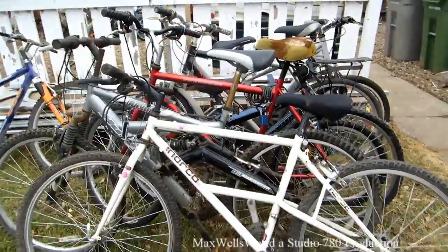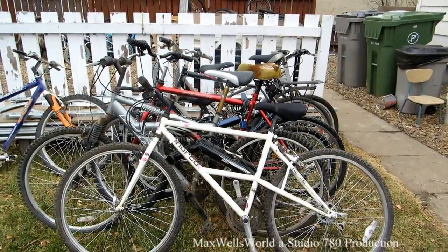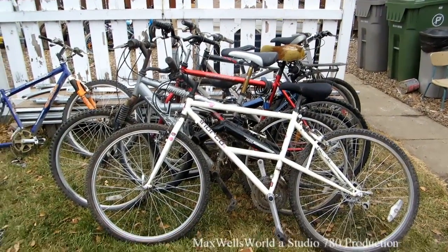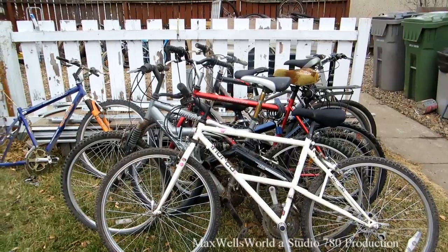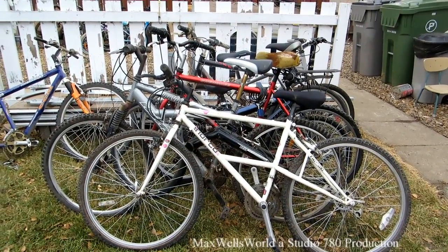Of course, me being me, probably in another year, I will have another 10, 15 bikes that I've picked up, bought, all that good stuff to basically replenish it. But until then, she's nice and thinned out now, got room to move, and even room to work.